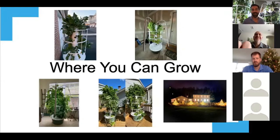And so we're now growing 3 towers inside, which has been incredible to be able to go and pick fruits and veggies from our gardens every day. And even coming home late from work, I'm able to put together a salad or something healthy for us incredibly quickly. That is awesome. Thanks, Steve.